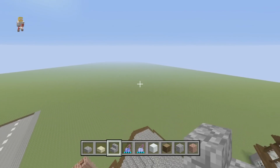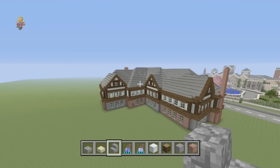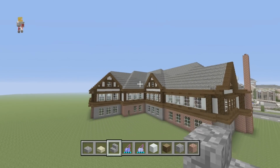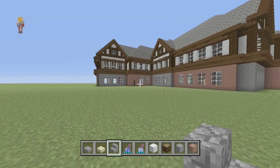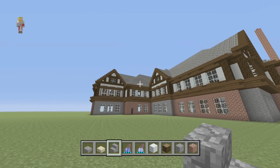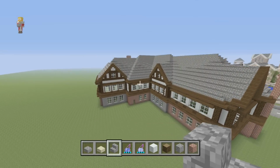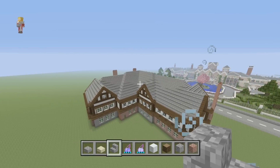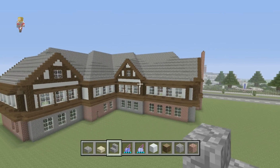What about from this side? Always check from all different sides. That's a really nice side as well. This section, I must admit, looks very tall. On this level, it looks fine. We've got the 5 blocks of brick and then 2 blocks of spruce, 3 blocks of wool, 2 blocks of spruce, and then the cobblestone on top. When you get higher, about this angle, which admittedly is a bit of an odd angle to look at a building at anyway, it looks extremely steep and extremely tall.